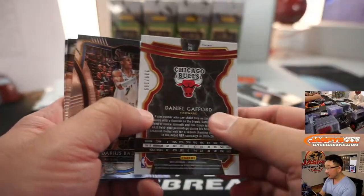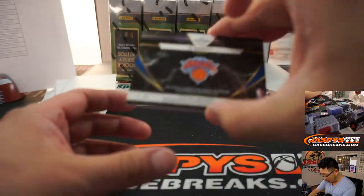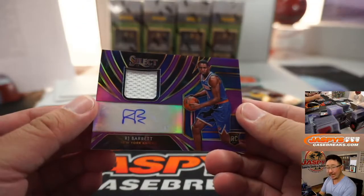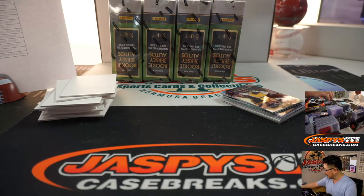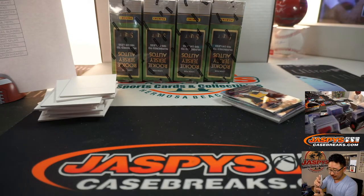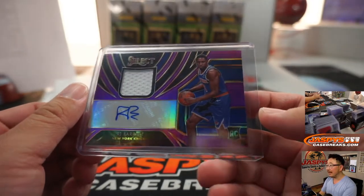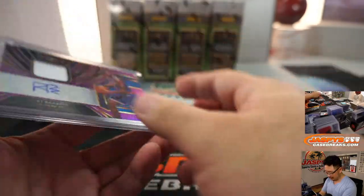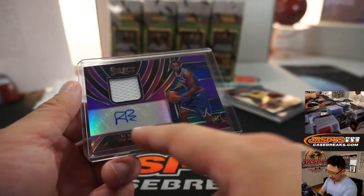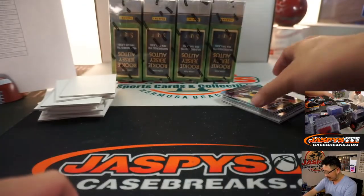Daniel Gafford to /299. And RJ Barrett, 76 out of 99, jersey and autograph for David and the New York Knicks. Nice, there you go. A rookie, a patch, and an autograph. I don't mind his auto. For a two-letter autograph, I don't mind it. Seems to have some decent penmanship there.